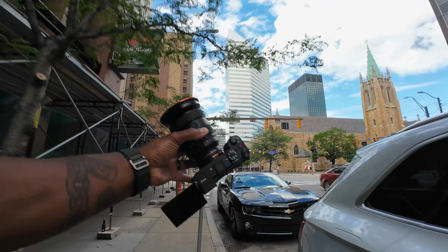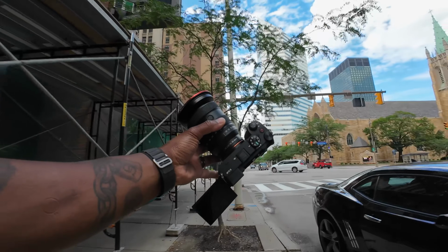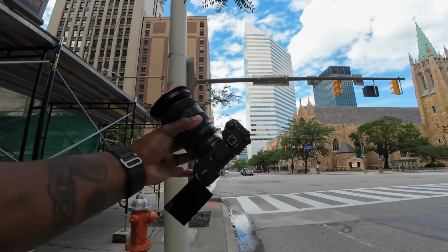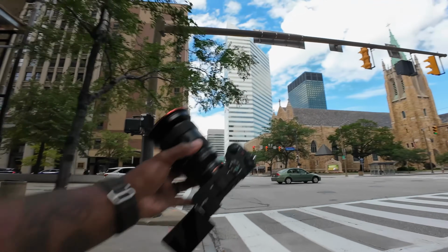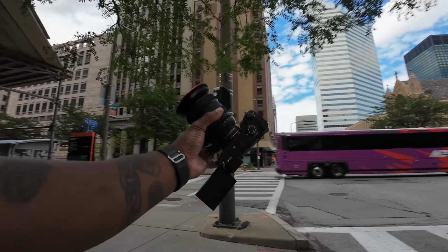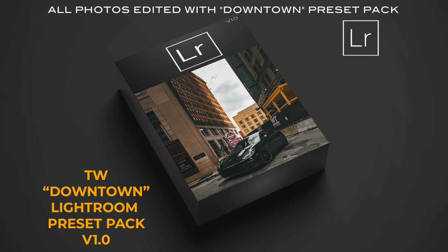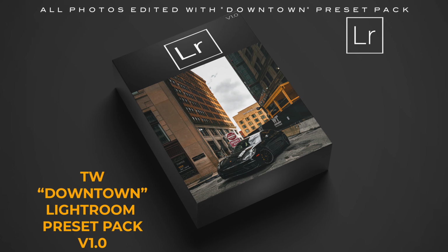Now, I'll say this. Usually when I do street photography, I like using telephoto lenses like 85s and 70 to 200s. I don't typically do street photography with wide angle lenses, but we're in downtown Cleveland, and as you see, it's a lot of architecture, so we're gonna put this bad baby to the test. I think it's gonna be challenging, but I got a pretty powerful combo right here. So let's get into it.